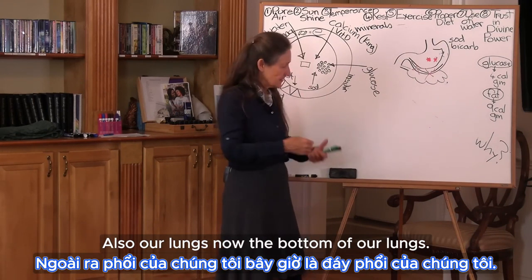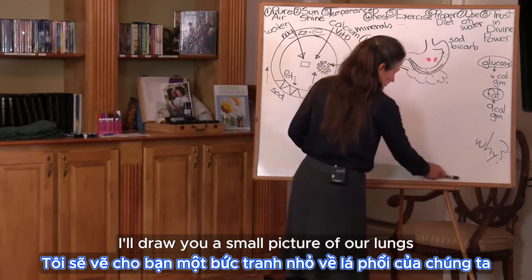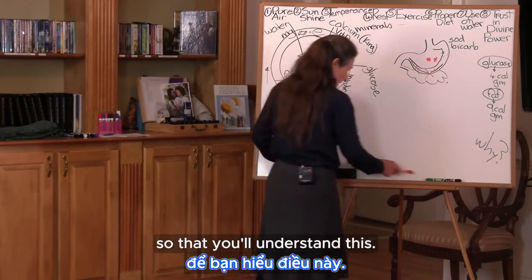Also, our lungs. Now, at the bottom of our lungs, I'll draw you a small picture of our lungs so that you'll understand this.